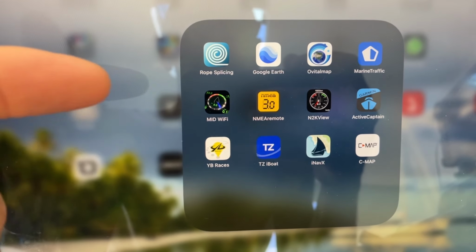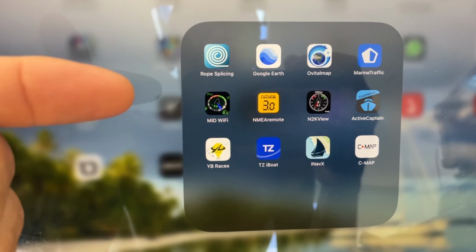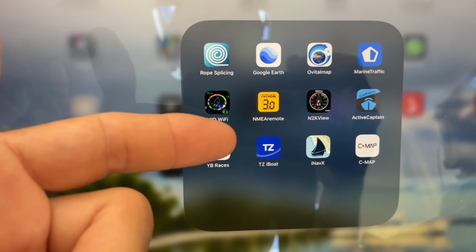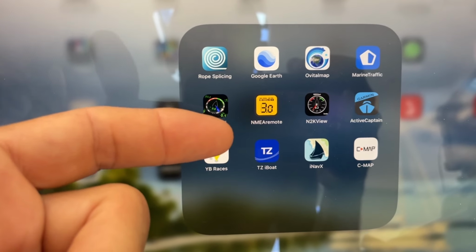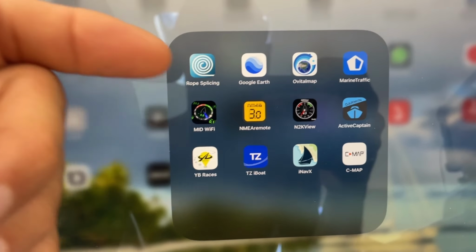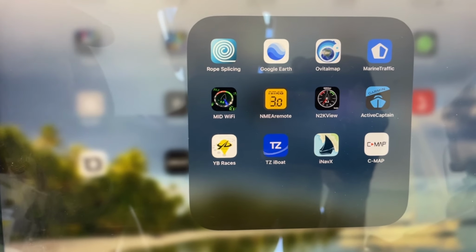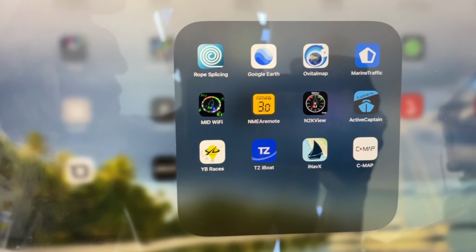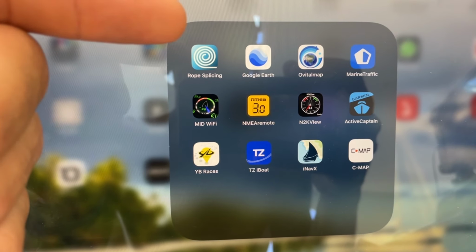Time Zero, which to be honest I think is crap. I'm really disappointed with Time Zero. I've done the free trials and it's crap. I'd expect a lot more from that app. It's just a poorly designed app. The user interface to me is crap, especially when I compare it to things like iSailor, which to me is just brilliant. iNavX used to be a lot better.